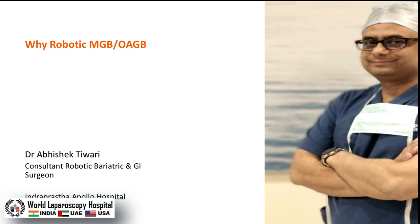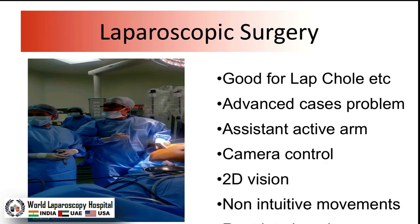Basically, in robotic surgery there have always been a lot of controversies, like when I can do laparoscopic, why should I do robotic surgery? The answer is that we agree, yes, you can do it laparoscopically. But it is also about the comfort level of the surgeon and the patient. Not every surgeon who is laparoscopic can do all laparoscopic surgery. There are very good surgeons who can do everything laparoscopically. But this is a very good procedure for an average surgeon.